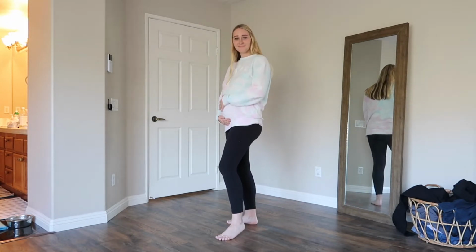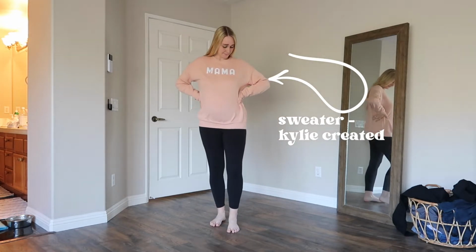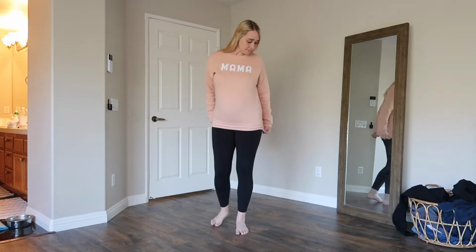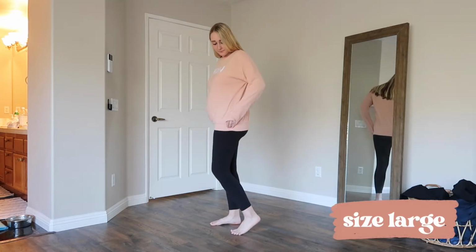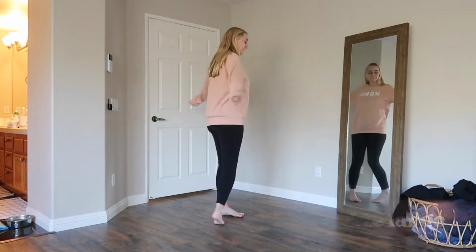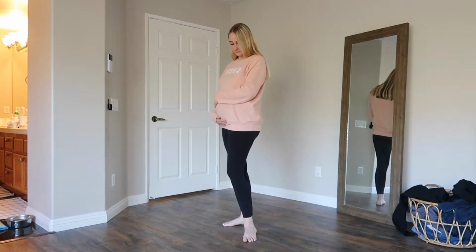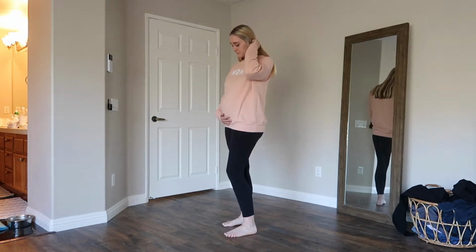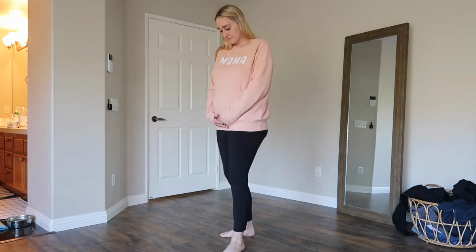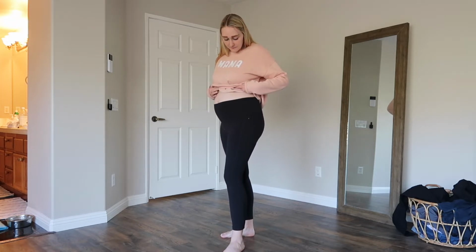They're so comfy. The next sweater I paired with these leggings is another one from my shop. It's very similar. It says Mama, but just in a different font. And it's in this peach colored sweatshirt. The sweatshirts are a little bit different in feel, but I absolutely love both of them. Again, I probably switch off which one I wear every other day. They're just so comfortable. Again, there's so much extra room for growth for the bump to get bigger. And yeah, just super comfy. I love that I made them myself, and they pair really well with the leggings.